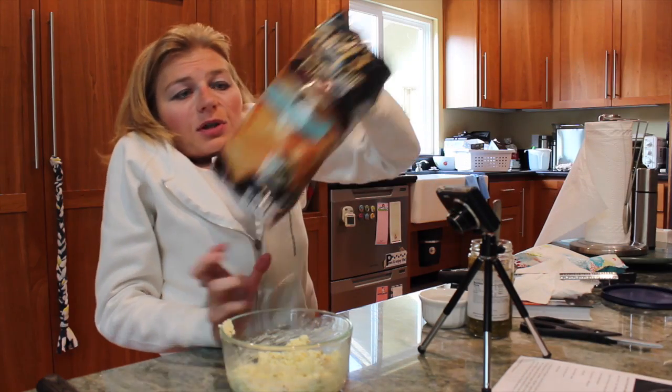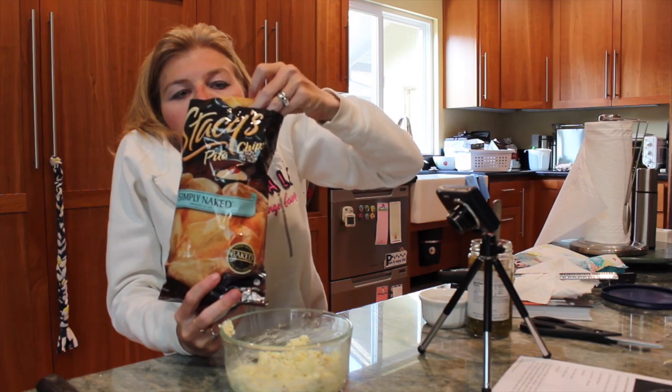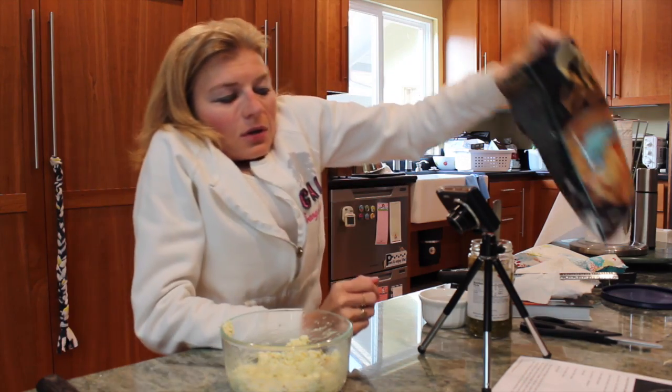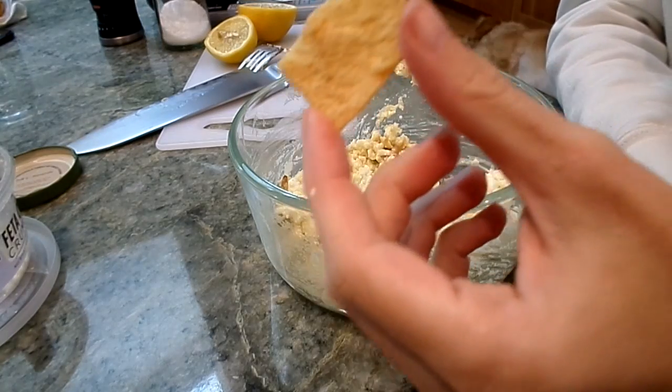I like it best with these pita chips. I think they have the strength to stand up to the dip because you don't want the chip to break.